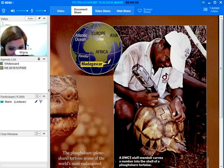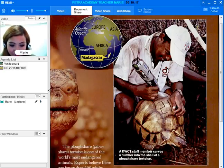Today I'll be discussing another topic, and it's called shell game. Okay, let's take a look at the picture. Surely you noticed something? What is the man doing? And why is the number 21 on the tortoise's shell? Well, there is a reason behind this.